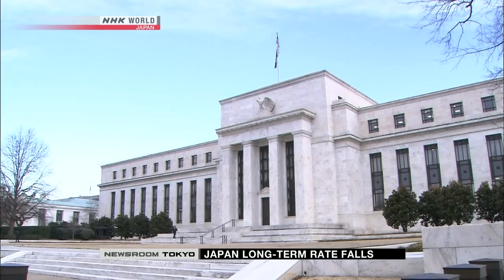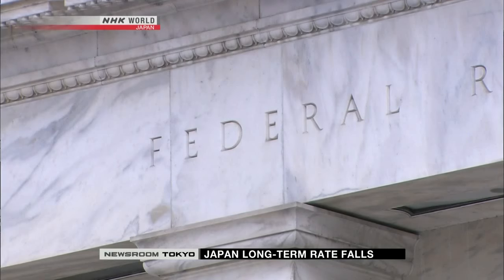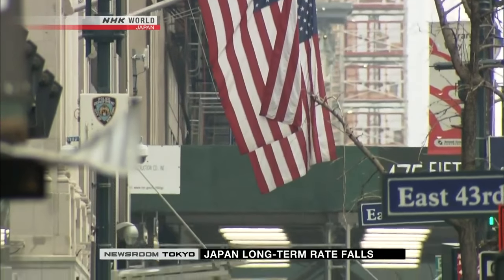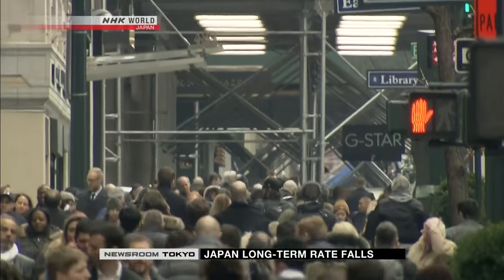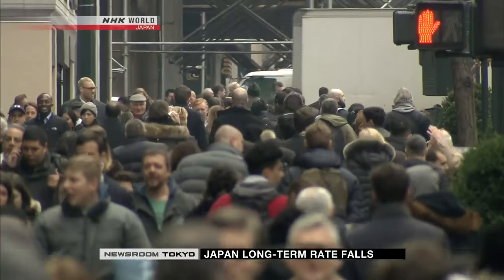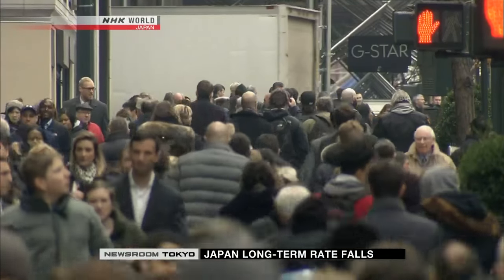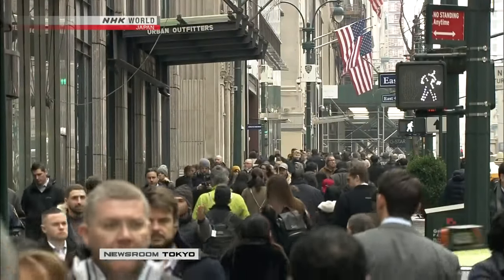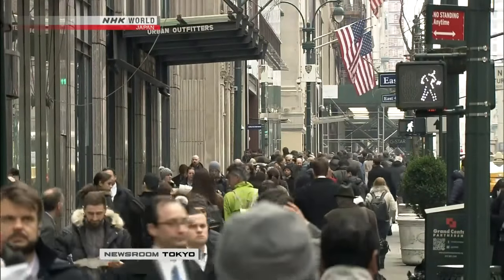The U.S. Federal Reserve signaled it would not be raising interest rates this year because of a slowing economy. Market sources say the Fed's announcement led U.S. long-term interest rates to fall as investors became cautious about the country's economic outlook. They say this is putting downward pressure on Japan's benchmark long-term interest rate. Bond yields typically fall when prices rise.